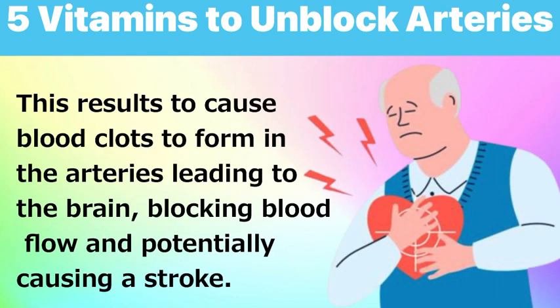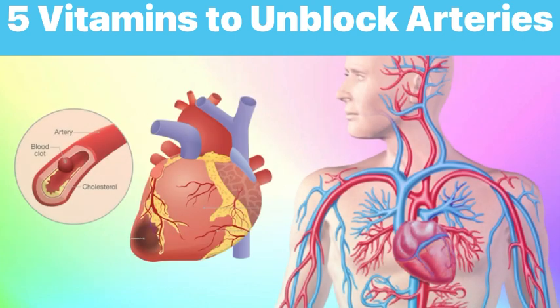This can cause blood clots to form in the arteries leading to the brain, blocking blood flow and potentially causing a stroke. Your circulatory system plays a critical role in keeping you alive. Blood vessels carry blood to the lungs for oxygen. Then your heart pumps oxygen-rich blood through arteries to the rest of the body.